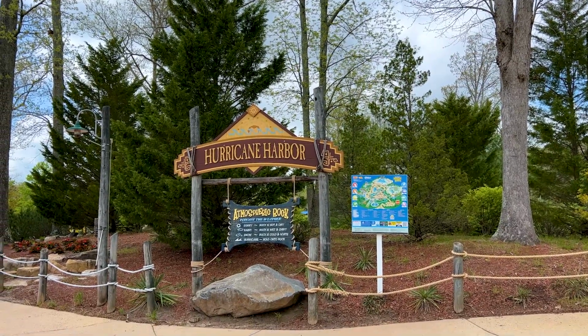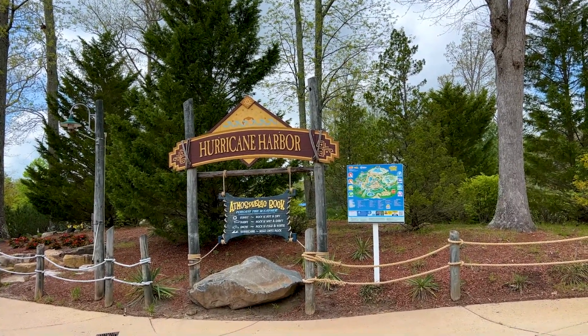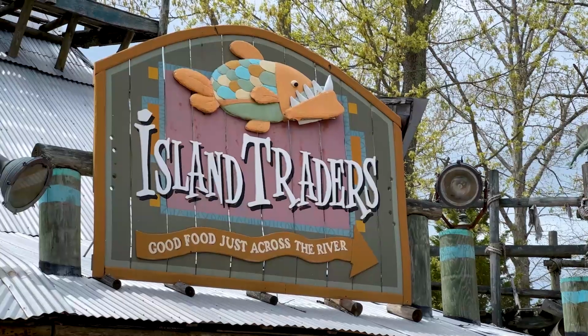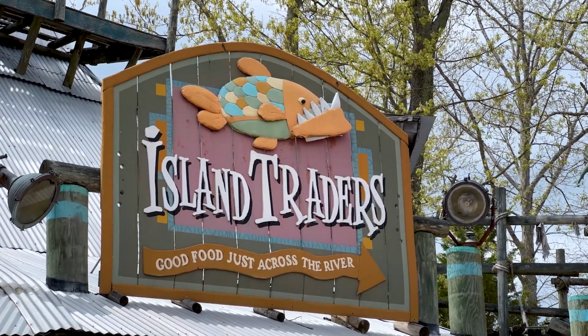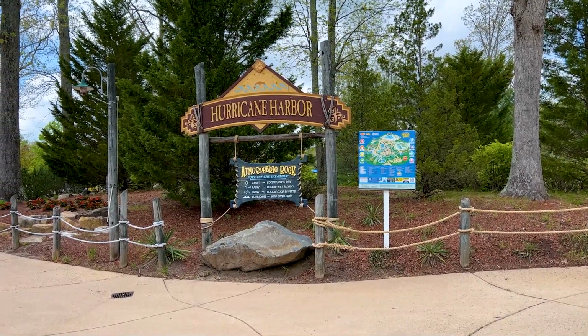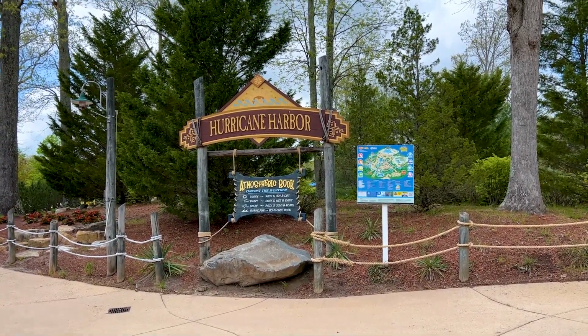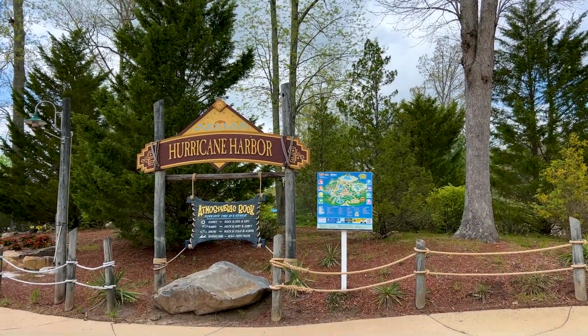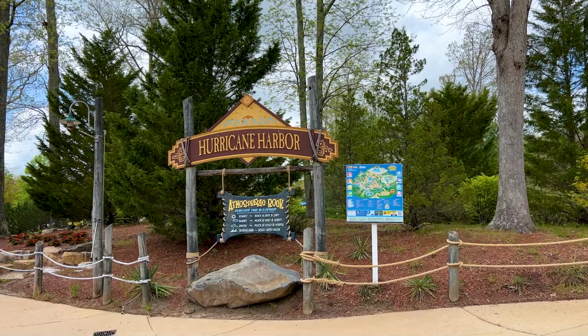Another bad thing is, I feel like it needs a lot of TLC in some areas. A lot of the theming that was there in opening year is now gone. I would love them to reintroduce some of that stuff. But let's just say by the rock is hot and dry. Today it's sunny, so that's nice. Actually, it's not too sunny, it's overcast. But I like how it's like hurricane. Hold on to the rock. Hold on to the rock, yes.